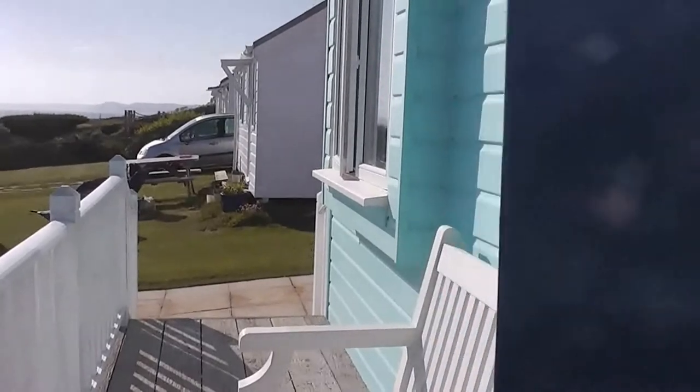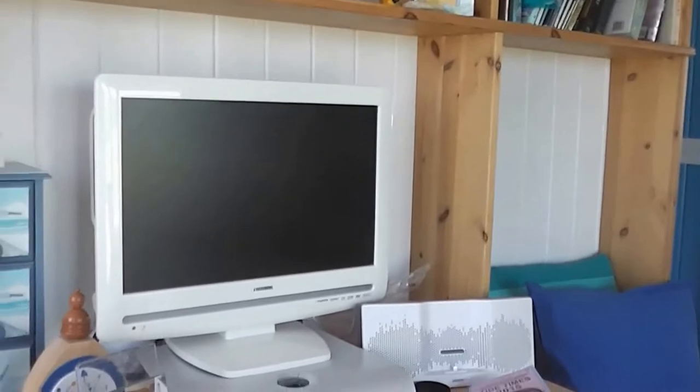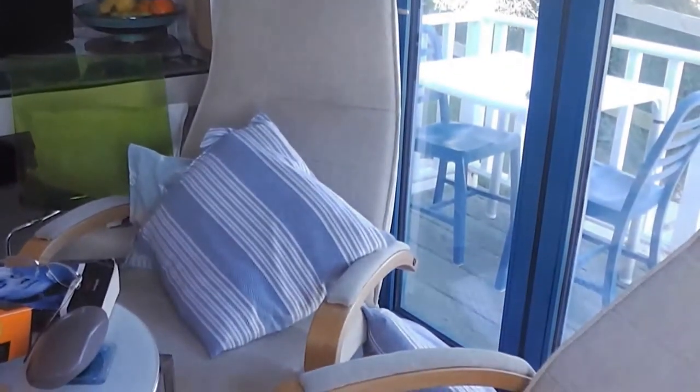Everything in blue. Two shades of blue. Well, blue and white. Oh, and grey. The carpet's grey. Oh, here we go. Digital television with Sky. Bookcase with little artifacts. And two reclining chairs.